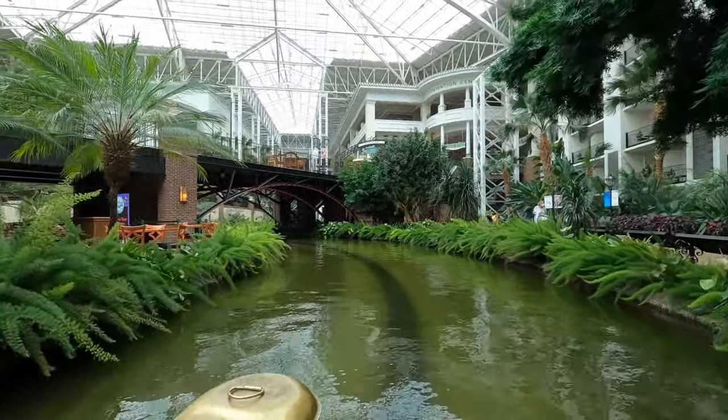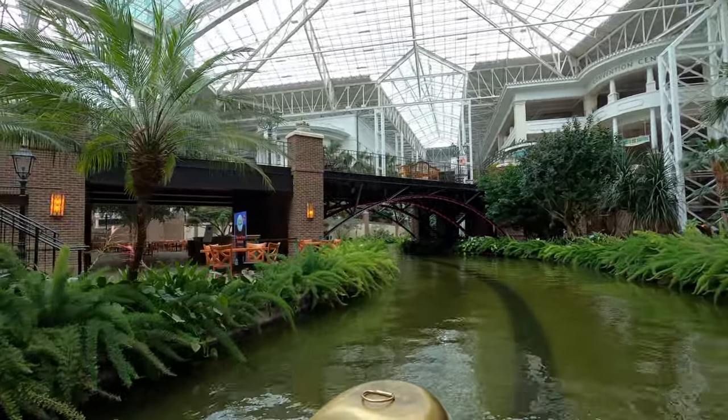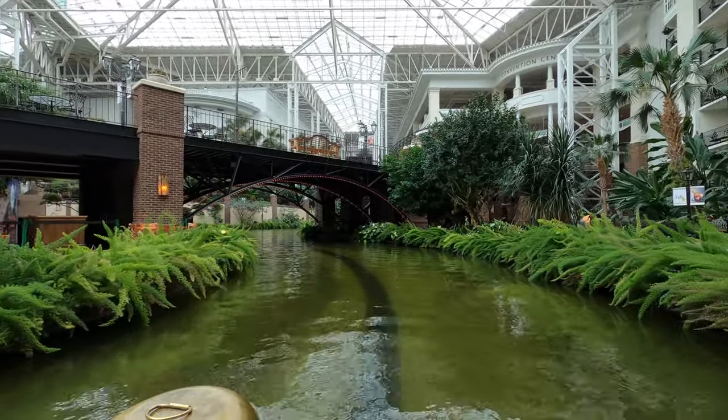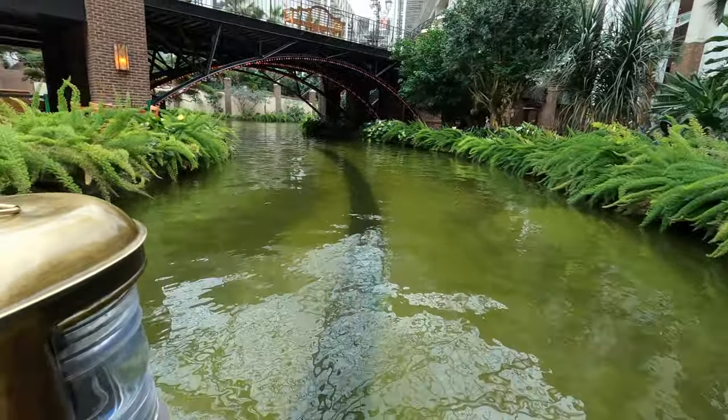Everybody, and welcome you guys here to Gaylord Opryland Resort Convention Center and of course the Delta River. Beginning our tour today by talking about the river here that we are cruising on. It is about a quarter mile long, 2 feet deep, has 450,000 gallons of water.